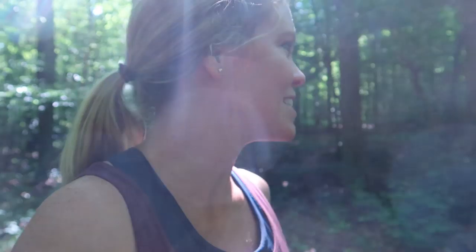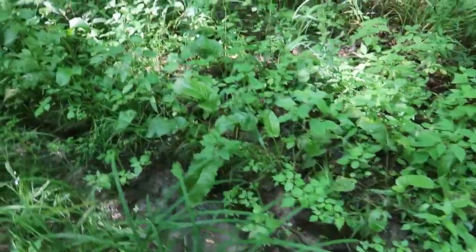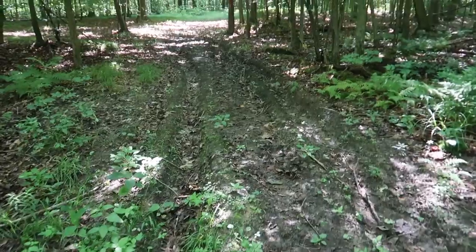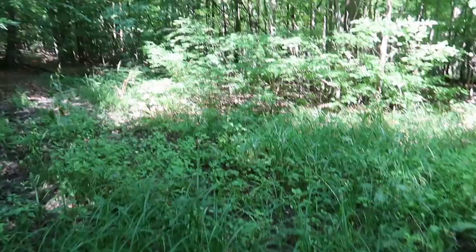But now we can get back to grading and hopefully this goes well. Whew, you see how wet it is. And it's only gonna get worse. It's going to fill with water. Should have been done over the weekend, but shoulda, coulda, woulda on a first generation farm.